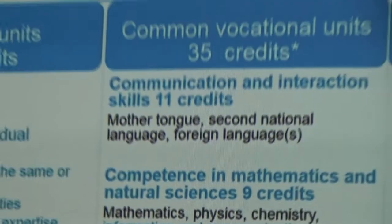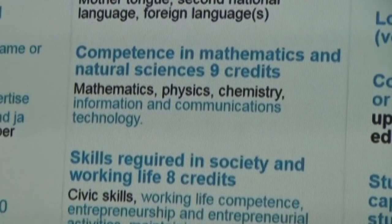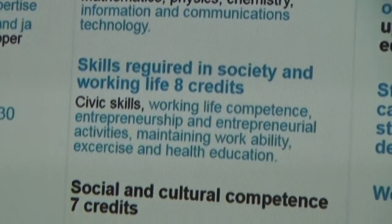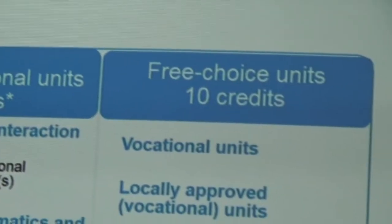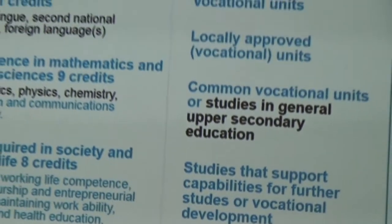We had a new one now in the beginning of January, but I'm sorry we don't have any slides yet about that. But the main change is that these free choice units, these 10 credits on the right, are moving to be a part of the vocational units. So the vocational unit is growing 10 points bigger, so it's going to be 145. Okay. Yes. And then they have these common vocational units there as well.